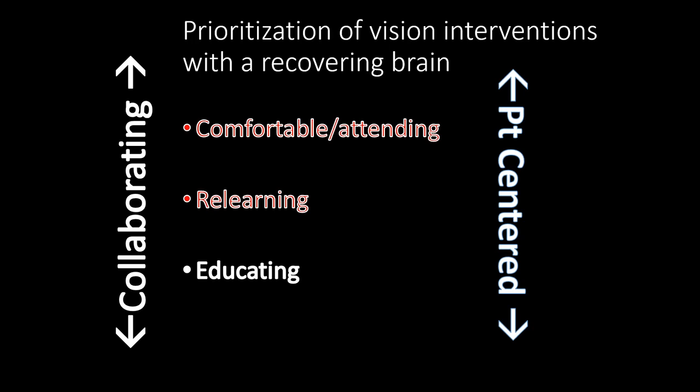When we think about prioritizing vision interventions in general with a recovering brain, it's important to think first about how we can get this person comfortable and attending with their vision. If you think about any kind of vision injury, even external or an eye health issue, if they have double vision, or anything that's really causing them to not be able to attend or to be very uncomfortable or overstimulated, the first line of defense is to try to get a person to a place where they are comfortable.